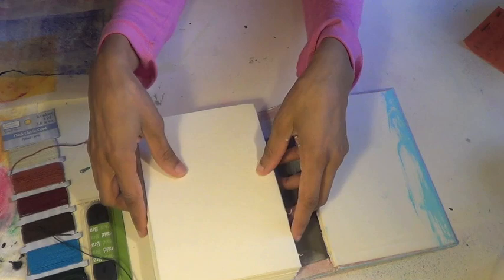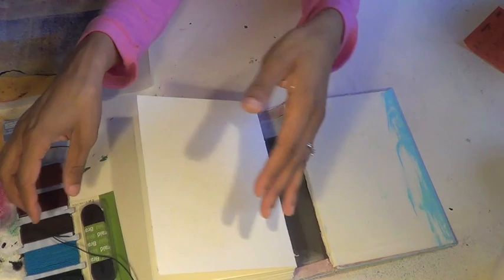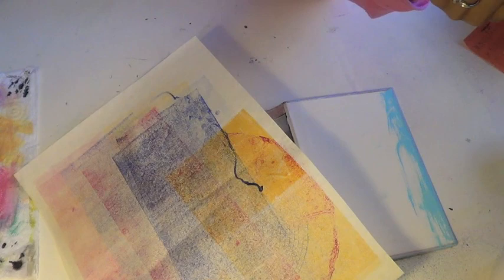So I'm going to play around a little bit and see what I end up doing. And I'll be back, and then I'm going to make some decisions about elastic. Going to cut this, and we're almost done. See you back in a moment.